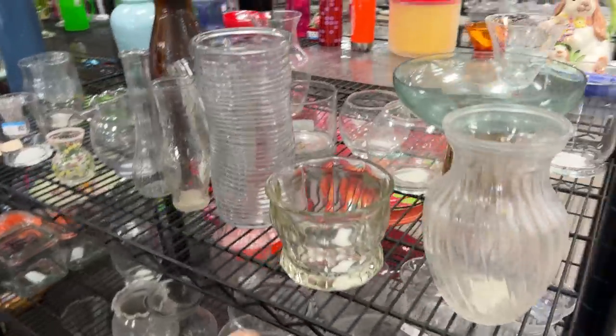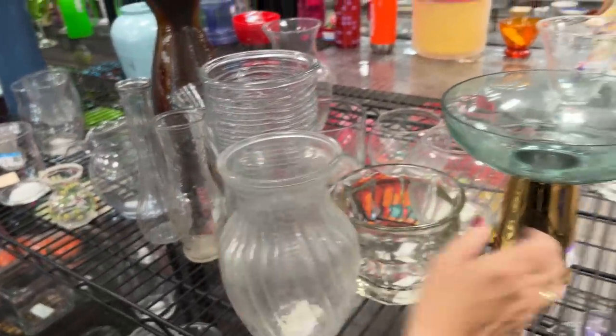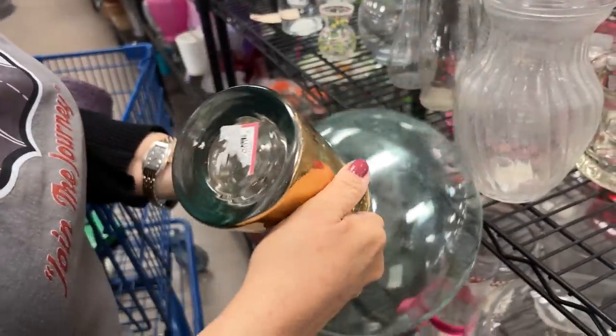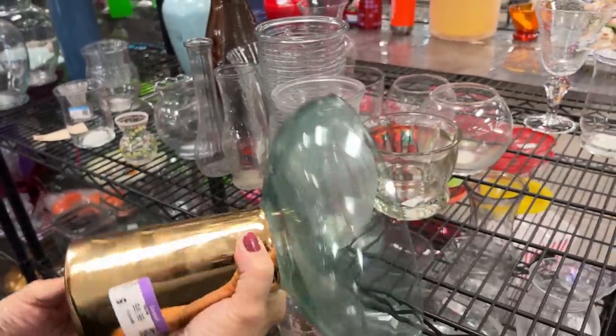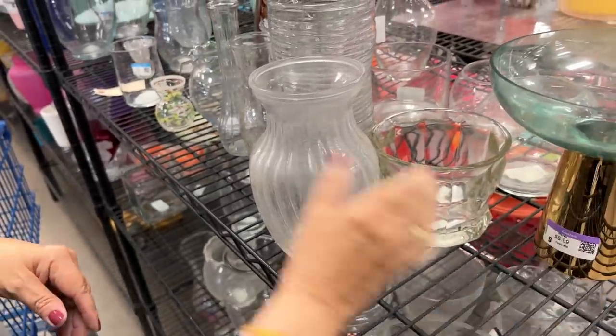Okay, so now we're in the vase section. What is this here? This is interesting looking. Look at that. Strange looking. $8.99. No name. I'm not familiar with that at all.